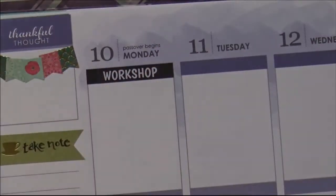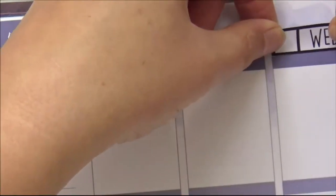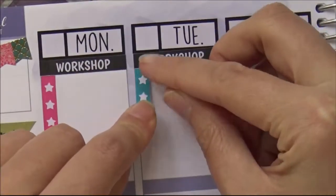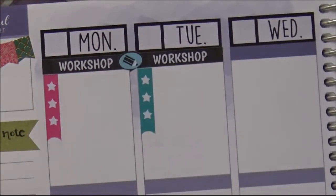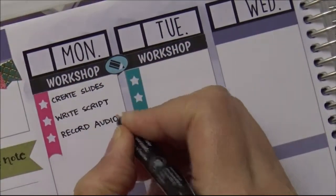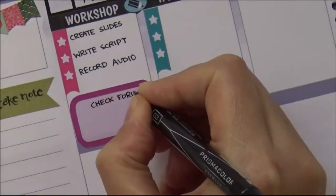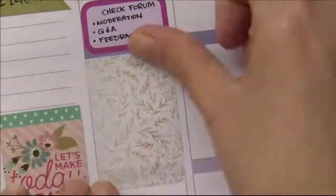And on Monday, workshop stuff. Tuesday, also workshop stuff, so that's going to be a little bit boring. Even Wednesday, maybe? No, I don't think on Wednesday, but Monday and Tuesday. A lot of workshop stuff, because I'm in the middle of a perspective background drawing workshop. And so many of the tasks that I need to do for this workshop are repetitive and daily, and they still take up my time, so I still write them down over and over, because if I don't, then I'll think I'll have all this time all day, and no, not true, because I spend it checking the forum, moderating, answering questions, giving feedback, blah, blah, blah.